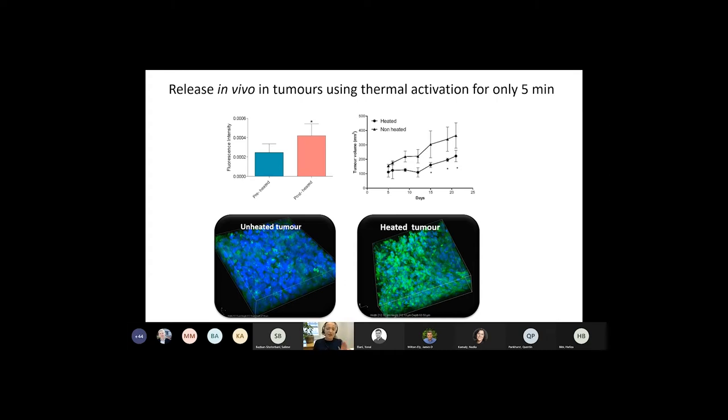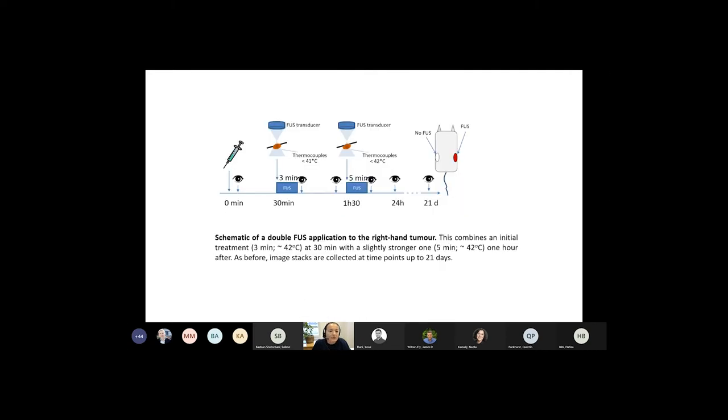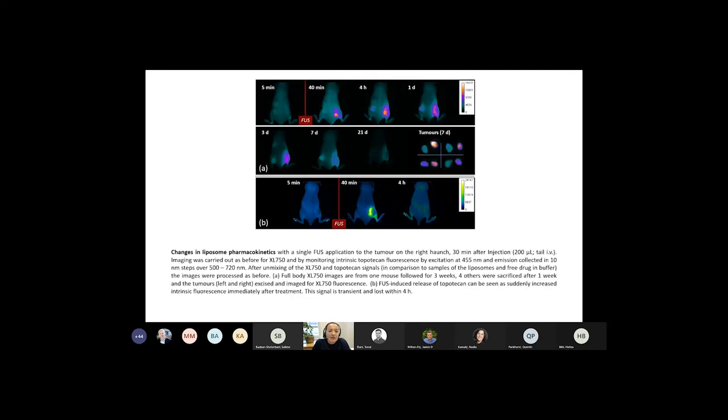So hyperthermia and focus ultrasound and other interventions of this type have an amazing effect on tumor blood vessels and on tumors in general. So they do promote chemotherapy effect. Okay. So further, we tested in the animals that bear two tumors, left and right. They are at the flanks, and we inject the liposomes intravenously in the tail vein, but we apply the focus ultrasound only on the right tumor.